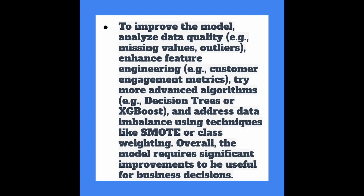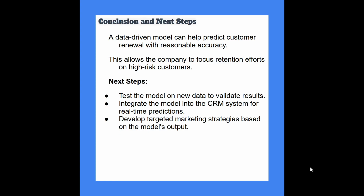To wrap up, we've shown that data science can help predict customer renewals, allowing us to focus on retaining at-risk customers. Moving forward, we'll test the model with new data, integrate it into our CRM for real-time predictions, and build targeted marketing campaigns based on the output.